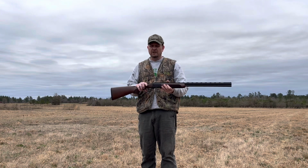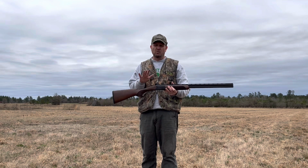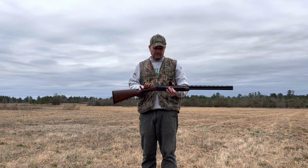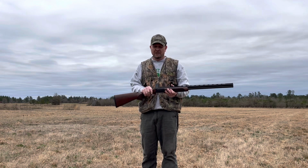Just a great gun. If you have any reservations about CZ, don't, because the CZ shotgun, like I said, with this one here, I love it. I really do love the CZ shotguns.